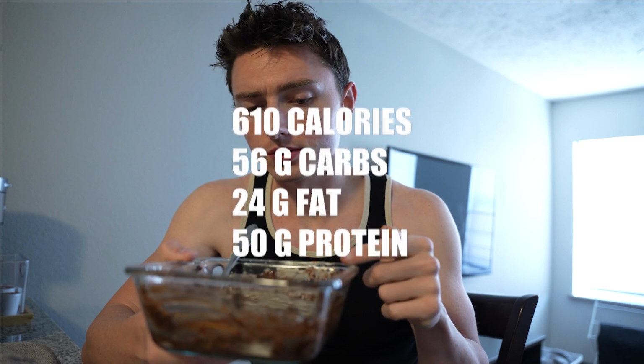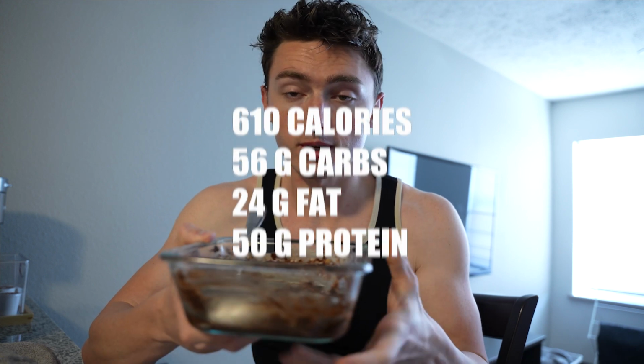Alright, so first meal, we got oatmeal. 40 grams of oats, scoop of protein powder, 32 grams of peanut butter. Looks really good. And then pure protein bar. This is the chocolate deluxe one.